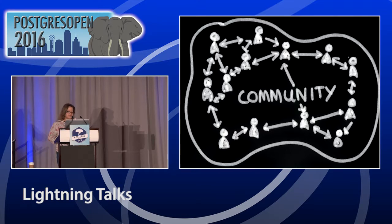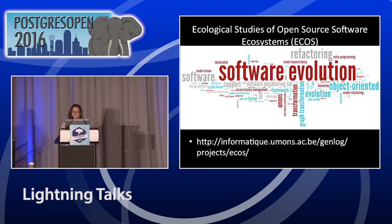And this image, of course, then takes us on to community, and the idea that everyone in here is part of our community. In fact, I go through this example, and what is out there as well that you can see is the Ecological Studies of Open Source Software Ecosystems project. I put the link here. You're welcome to check it out. But ideally what they're doing is taking complex systems modeling and using theories and models of biological ecosystems and comparing that to software ecosystems.